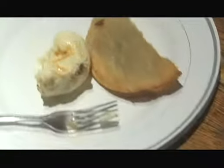The reason I chose this is I wanted to pair complete opposites together. The sweetness of the apple pie and the ice cream are going to tone down the bitterness of a dark beer and allow you to taste the rich malty flavor.